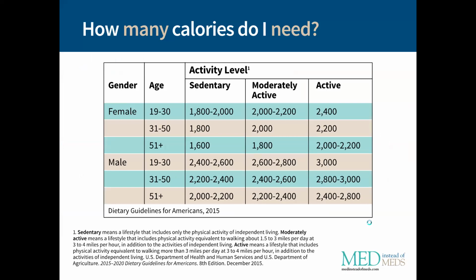So females are at the top, males are the bottom three lines, and it tells you, according to your activity level, roughly how many calories you should be taking in a day. And this is just for the average, apparently healthy male or female. I know for me, I'm a smaller fella, so my calorie intake doesn't need to be as high as, for instance, my roommates, who are of average height and build.